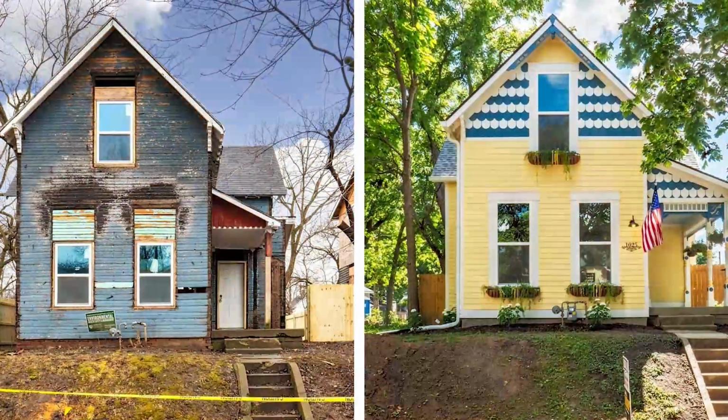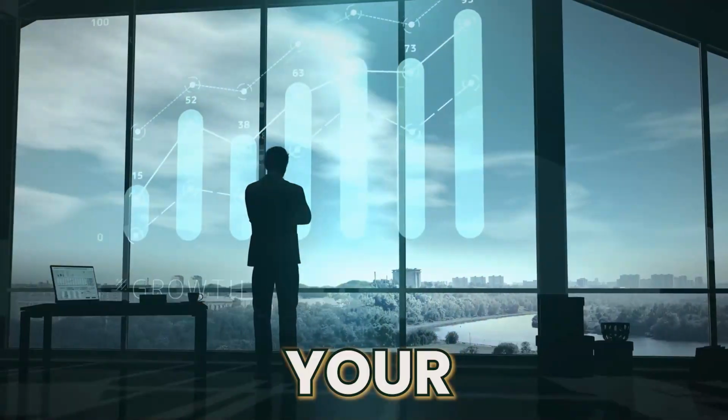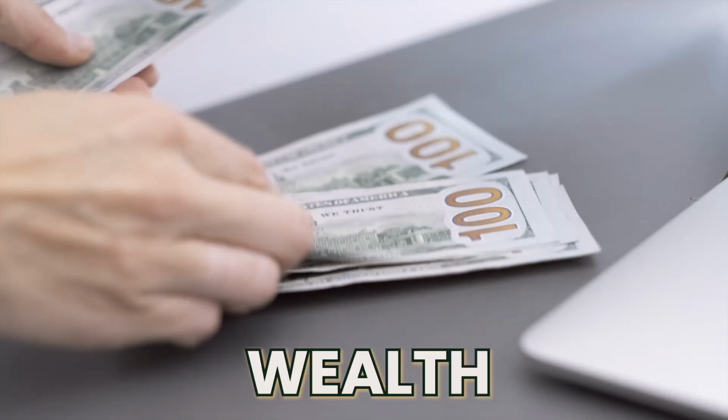From house hacking to flipping, find out which real estate strategy fits your financial goals best. Your path to wealth starts here.